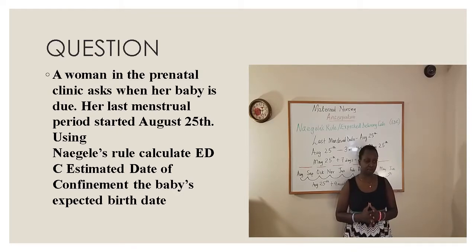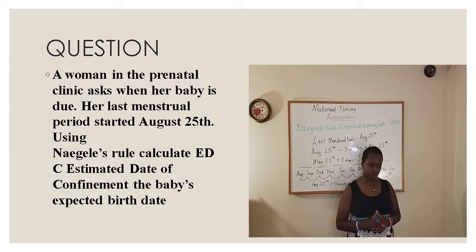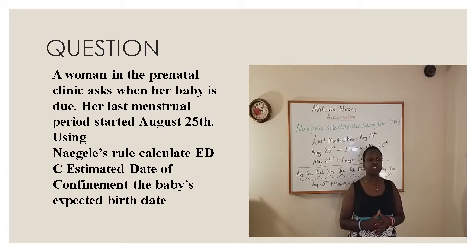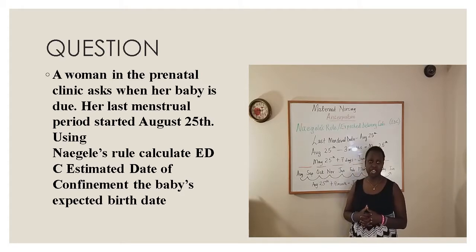Okay, so we have a question here. A woman in the prenatal clinic asks when the baby is due. Her last menstrual period was August the 25th, and now we're going to use Naegele's rule to calculate the estimated date of confinement, or as we call it, the expected birth date.